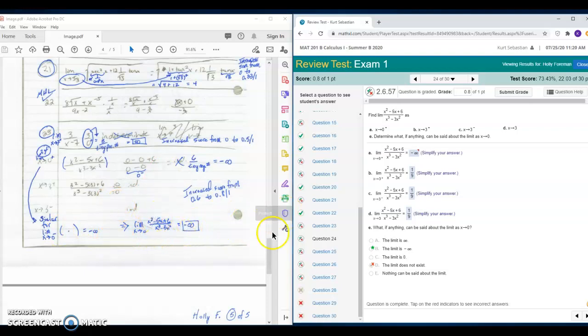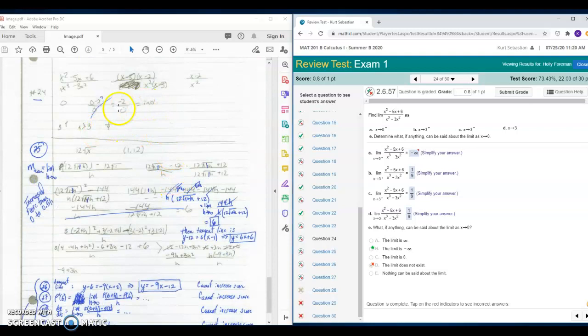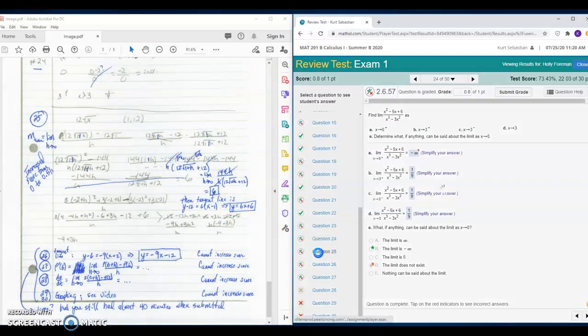Okay? So that's 24. I did increase your score from 0.6 to 0.8 because you were looking up here and I could see you had 6 over 0. You just, again, were not sure about this tiny positive or tiny negative, and you were also thinking of that as indeterminate, which it's not. Okay. The same thing down here. I'm not sure where the 2 came from. You're probably looking at an example and thinking of different numbers. All right, so 25.